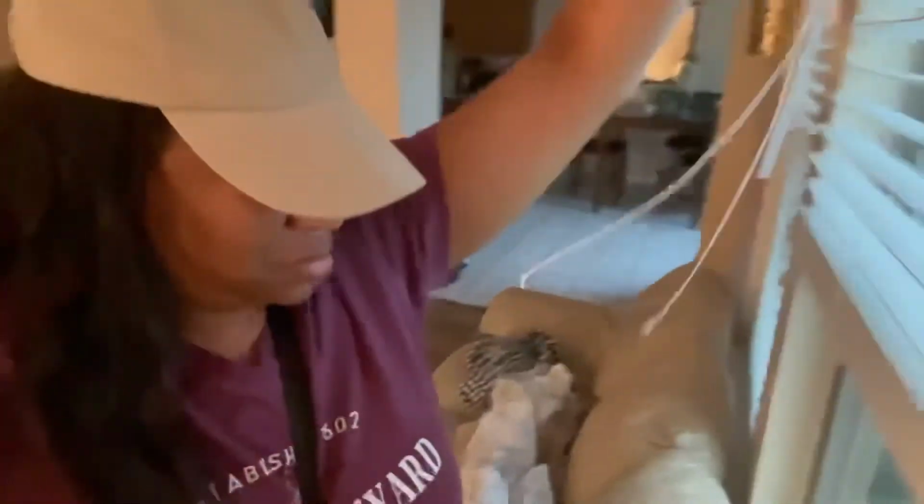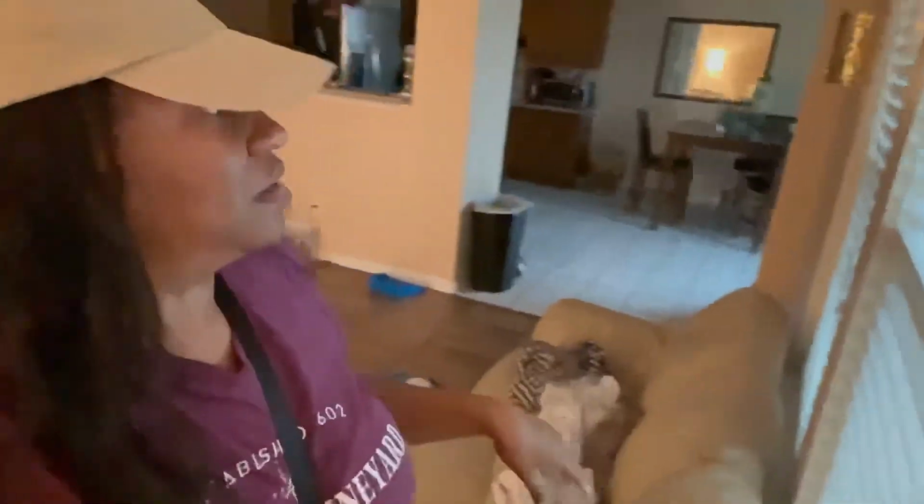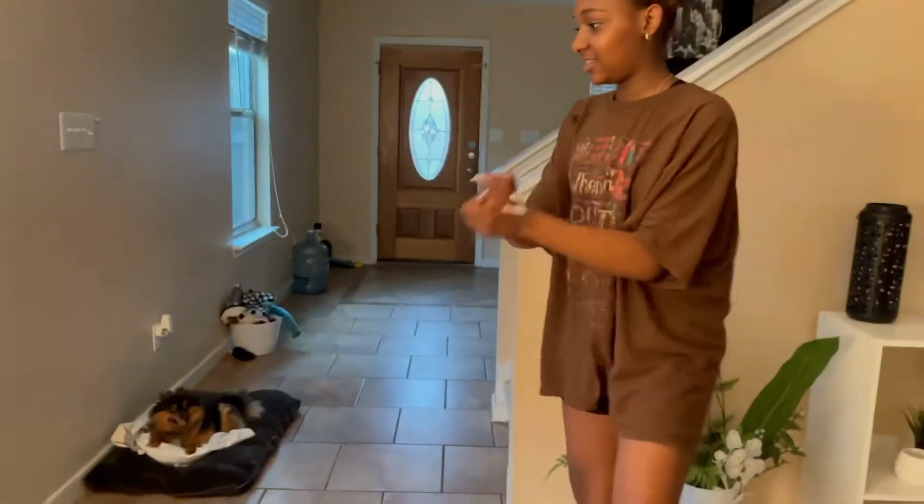I need to, as you can see, I need to clean up this mess. I still got clothes sitting here, as usual. I can't get anybody to help me with anything around here. Come on, the dragon, boy.